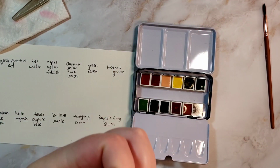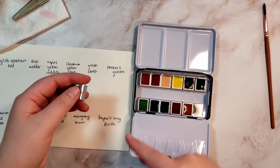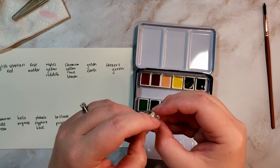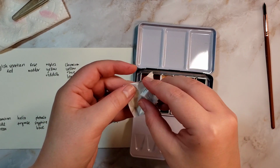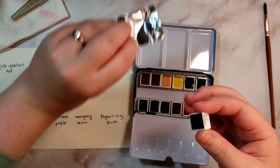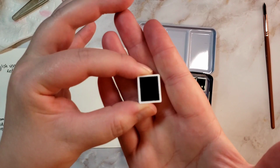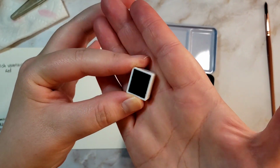This one is Payne's Gray Bluish. I did write the E. It is spelled with an E. I don't want to get any crap for it. I don't like E spellings. I realize it depends on where you are, but I still think the E in gray looks stupid. So that's just an opinion. Let's see, let's focus here.